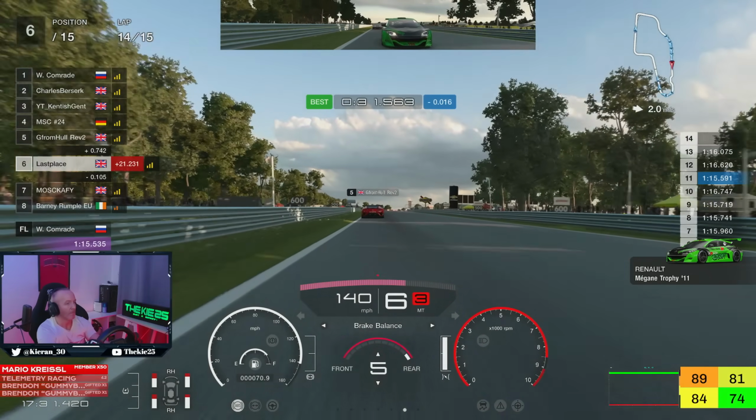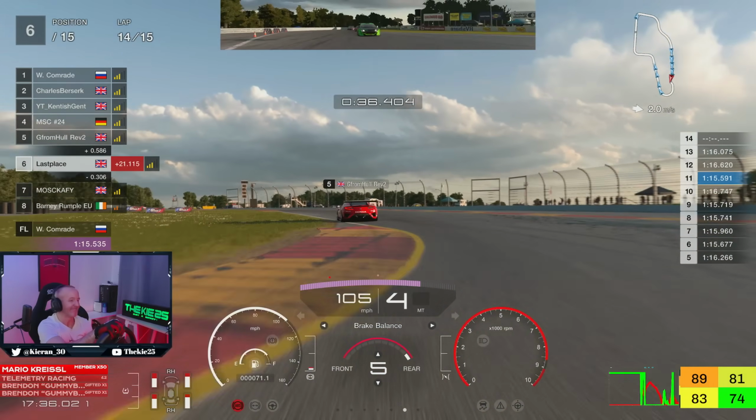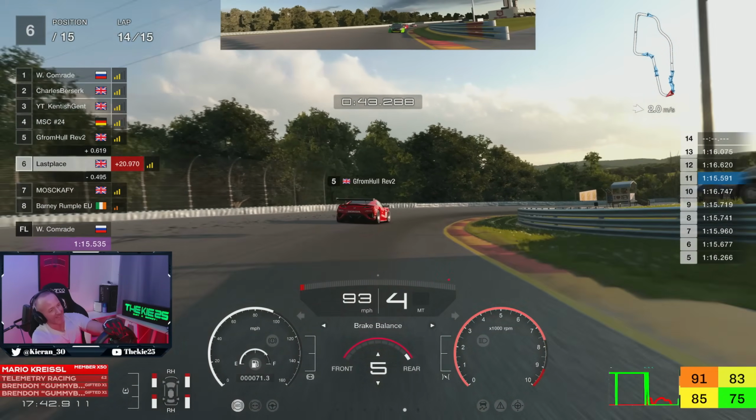If you're going to go for that car, you will probably want someone to work with and use their slipstream. It is very good on tyres at the end, very similar to the Citroen. It doesn't overheat the tyres as much, so it is good on tyres, but it's lacking that straight line speed.